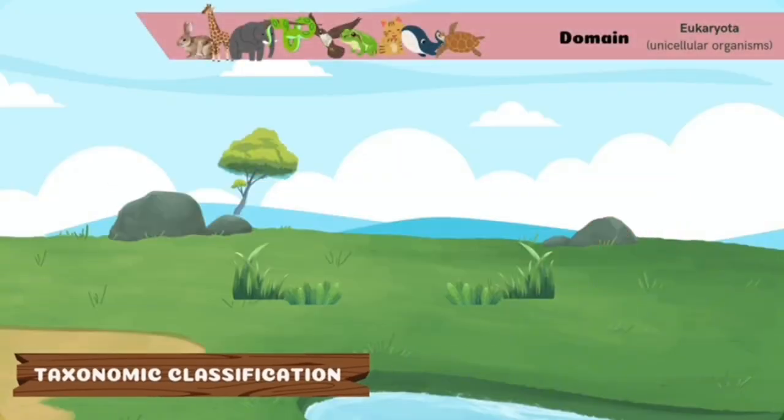Firstly, the domain. It is Eukaryota. Organisms in the Eukaryota domain have complex cells with a nucleus and other organelles enclosed within membranes. This domain includes all animals, plants, fungi, and many unicellular organisms.